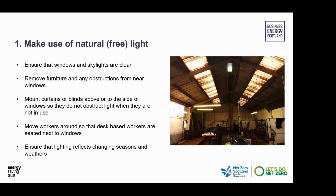So the first thing I'd like to cover off is lighting. Now, lighting is an excellent example of how before investing in changes to existing systems, there are several low-cost techniques that can achieve savings and make the most of what you already have. There's no better light than natural light. It's great in terms of colour and intensity, and it's also beneficial to increasing staff productivity as well. And best of all, it's completely free.